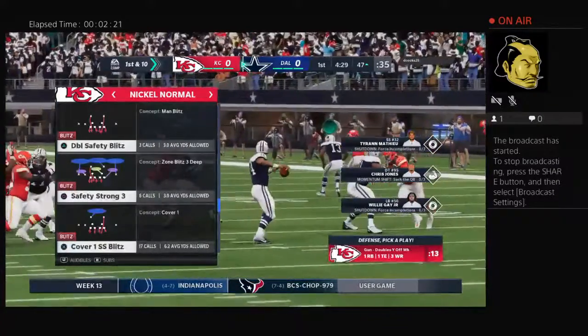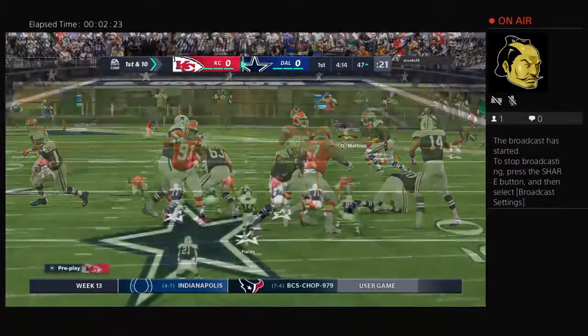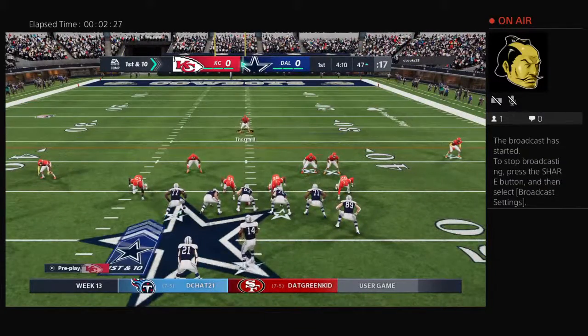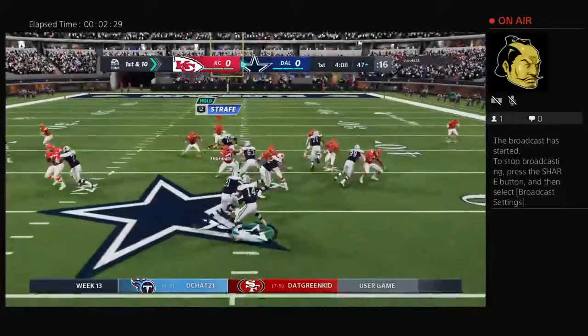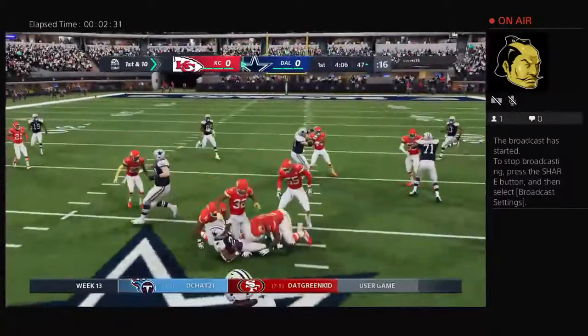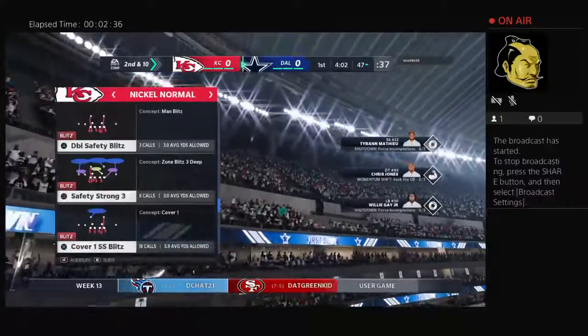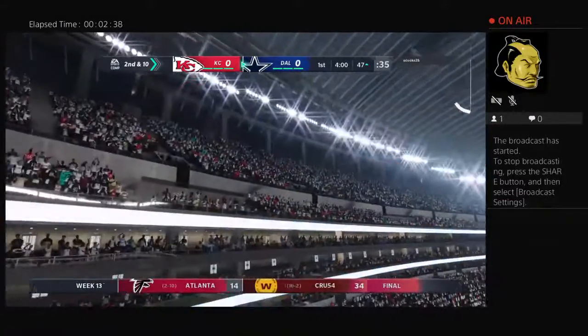Pretty solid start for the rookie here on this first drive, Charles. Able to have some confidence, stepping back into the pocket, move around a little bit, find open receivers, and deliver. That just means his confidence is going to continue to grow because he's getting more and more comfortable with each completed pass. Ezekiel Elliott. Officially no gain on the play, and it's 2nd down.